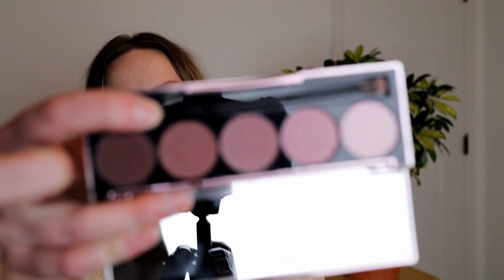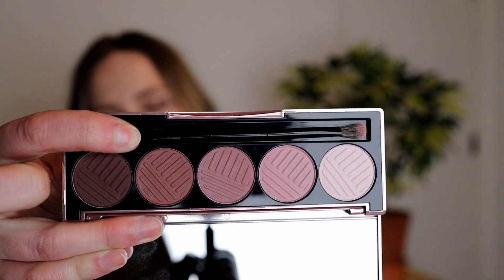And the last item in the October box was the Marvelous Moths palette from Dose of Colors. This was something that I was so excited to get, and I honestly haven't used it very much. So there's 5 monochromatic tones in here. These are definitely colors I would enjoy, but I think because there's no shimmer in here, I just don't reach for it. I definitely love a shimmer on the lid when I'm wearing eyeshadow, and so I just haven't reached for this a lot.